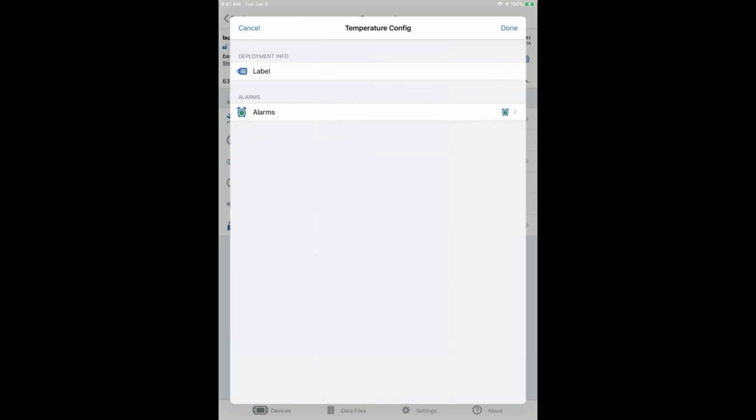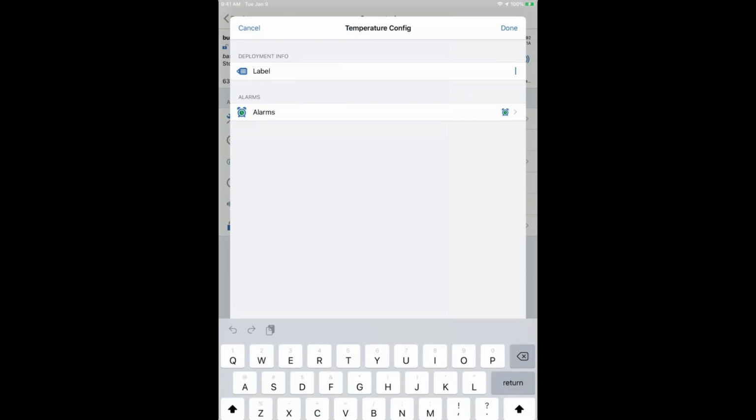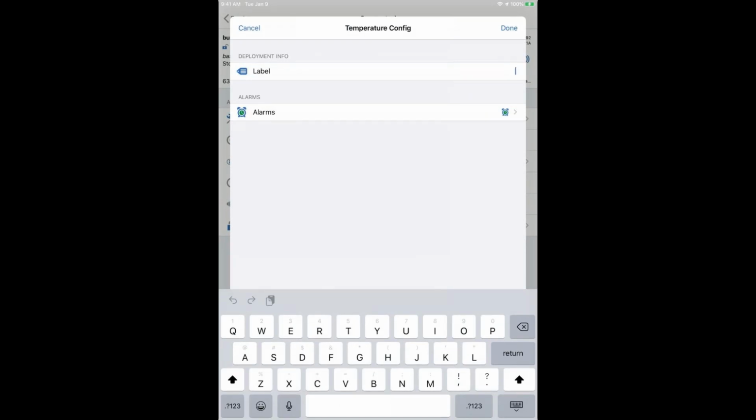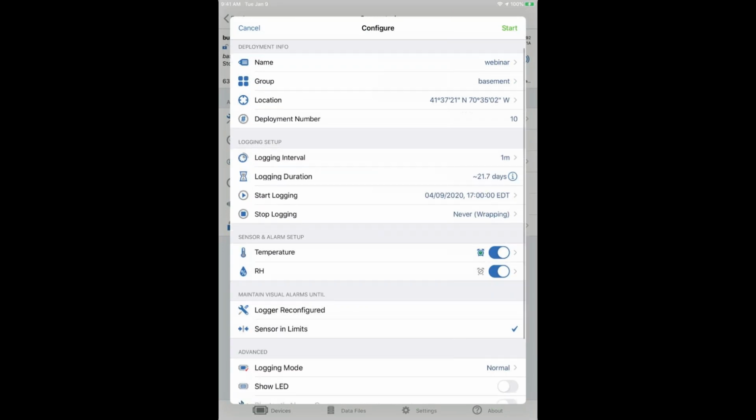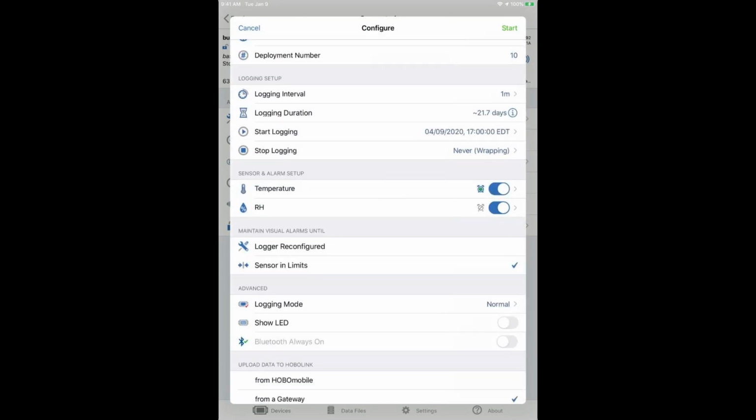Oh, that's something new that we added that I wanted to make you aware of. For some of the loggers, you can actually now put a sensor label on there as well. So for these loggers that have two temperature sensors or four temperature sensors, you can put those labels on there. When you're working with the gateway, I do recommend setting your alarms to clear when they come back within limits. You can show the LED or not.